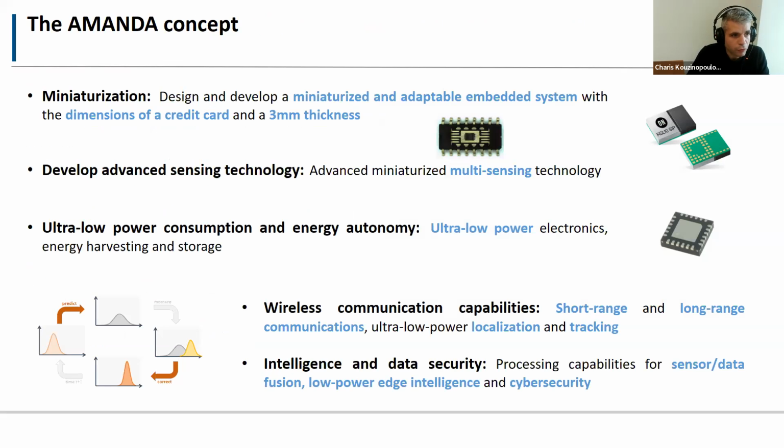So this is the concept of Amanda. Our focus is, first of all, on miniaturization. We are designing and developing an embedded system with the dimensions of a credit card and a thickness not exceeding 3 millimeters. We are developing and optimizing an advanced sensing technology. We are focusing on ultra low power consumption and on energy autonomy for all the different electronics in the card, the energy harvesting components, and also the energy storage components.